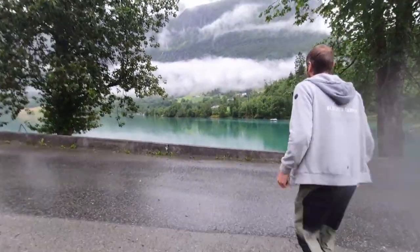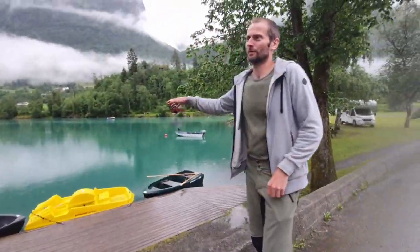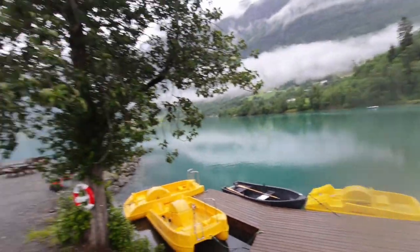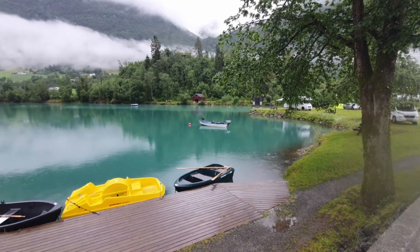The boat house has some kayaks. Yes, if you want to use them, yes. Oh, really? But you need to use life jackets. Okay. But how does it work? Just with the pedal? One just pedal right there. Or one needs to have a driver license?